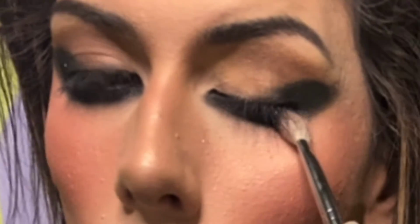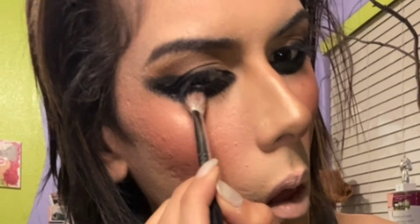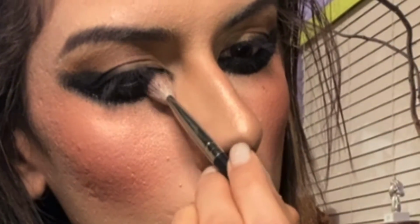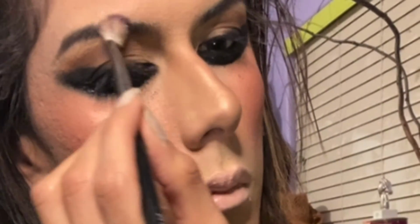Okay, remember how we put black shadow on top of our eyeliner? Now, it leaves a flat matte look. So now I am applying a glitter to bring more dimension and to make the eyes look even more watery because glitter has a reflection to it, right? And if you put that close to the eyes, it makes the eyes look more watery. And I love a good watery eye.